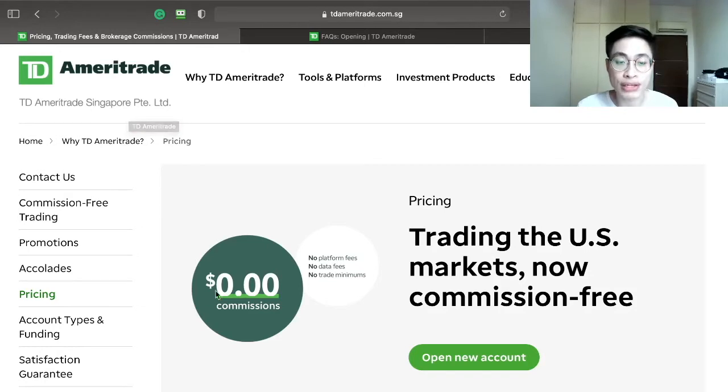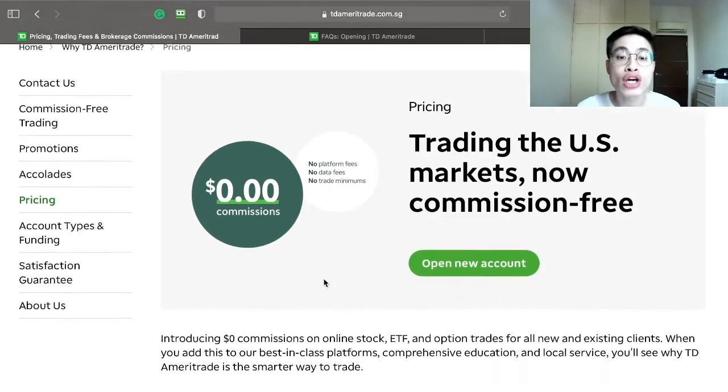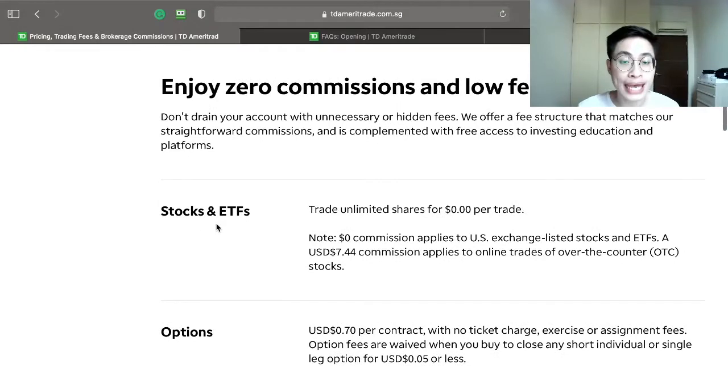If we take a look over here, TD Ameritrade mentions that they charge zero commission fees. So there are no platform fees, no data fees, and no trade minimums. And these $0 commissions apply to US stocks and ETFs. If you take a look over here, they mention trade unlimited shares for $0 per trade. And just take note, this $0 commission applies only to US exchange listed stocks and ETFs.